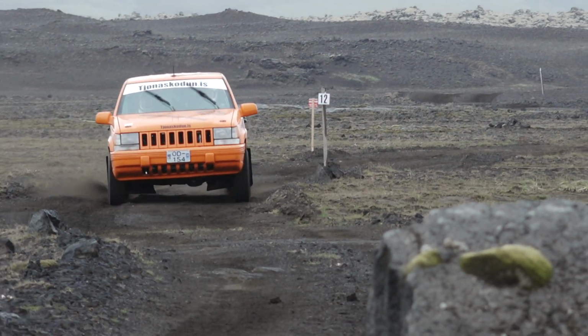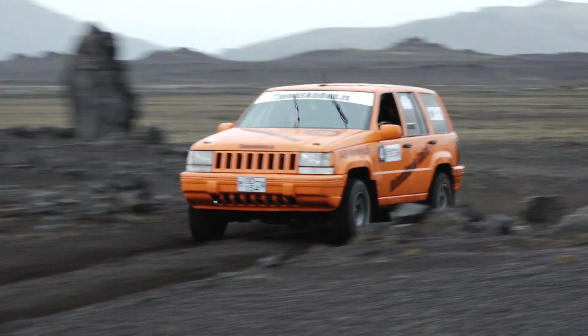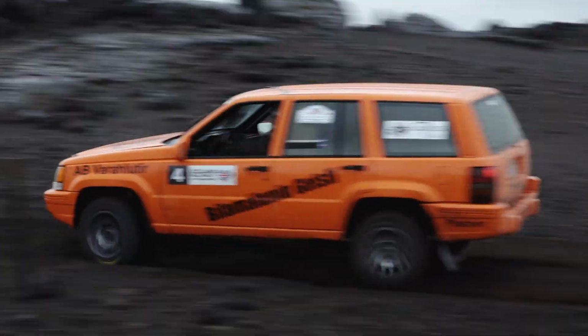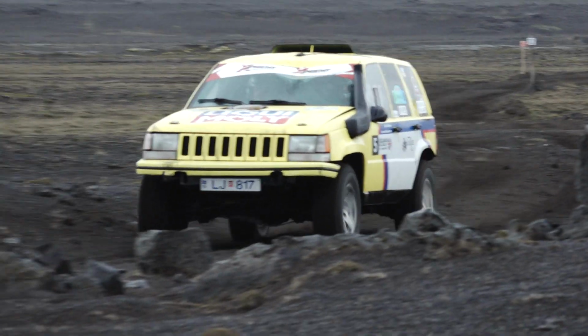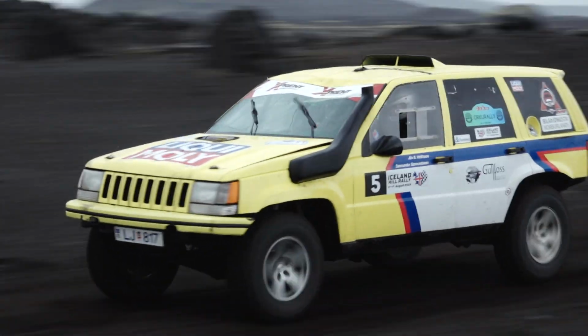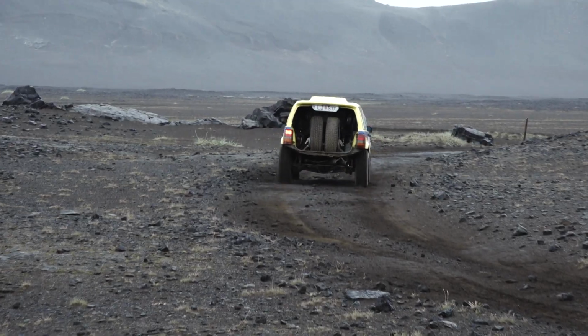Kristinn and Heimir Snær were in last place after missing all those stages on day 2, but they were loving the fast and sandy stages on day 3. Jón Bjarni and Sæmundur managed to fix the Cherokee after the roll. There's just a little dent in the roof.